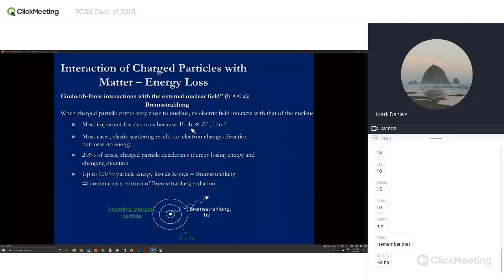Now, for electrons that are circling around here, the probability is proportional to Z of the material and 1 over the distance, or the closer. So these are always going to impact, typically right near the nucleus. These are typically electrons coming in. This is a net positive charge. Up to 100% of that particle's energy lost comes out as Bremsstrahlung. However, there's really a spectrum of energies that this might have.